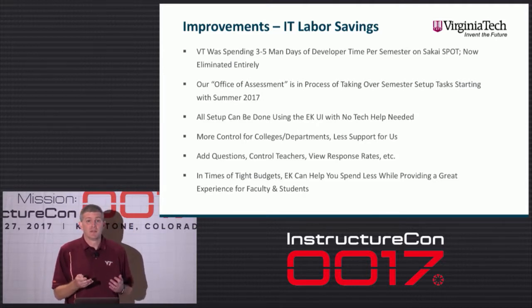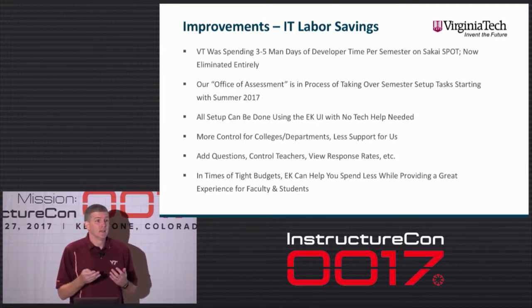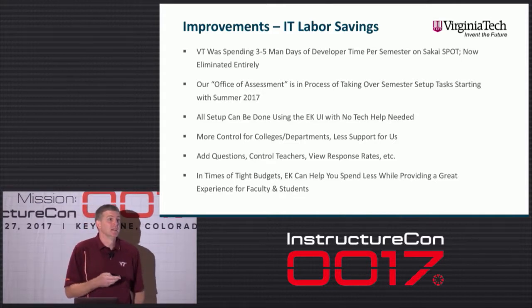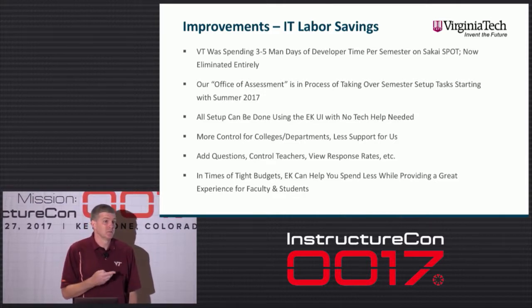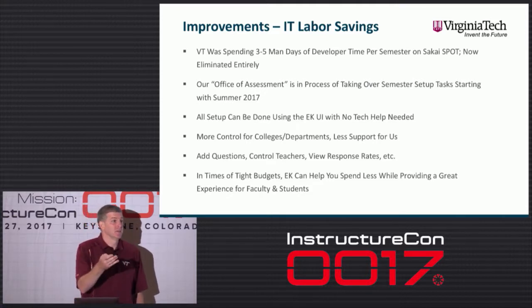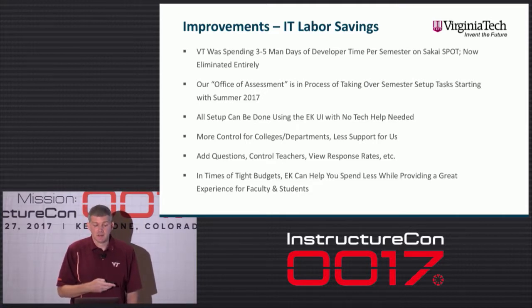All the work can now be done by a single person. It's gone so well that our Office of Assessment is taking this over from my group. It's been an IT job for the past 7 years. Now we're turning it over to the operations group to run, and so the Office of Evaluation can run this themselves, configure it, and manage it for their needs, which is a huge improvement.